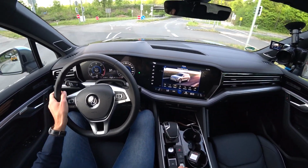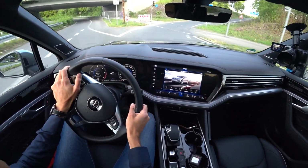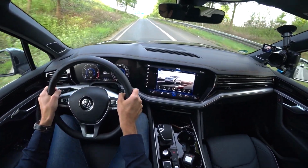Oh, the new Peugeot 208. Also see that review on Autogefuehl, of course. Pretty cool visualization right there.